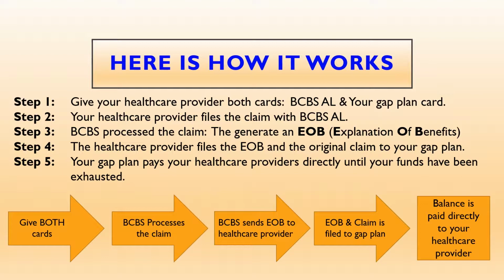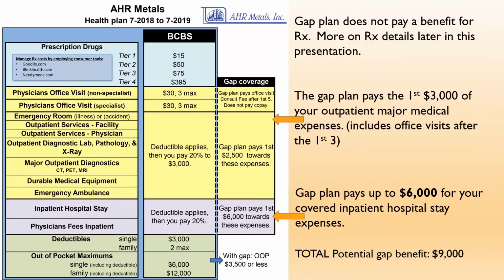However, with this program, they will now file that EOB along with the original claim to your GAP plan. In turn, your GAP plan pays your healthcare providers directly until your funds have been exhausted. So for most of you, this will eliminate out-of-pocket for major medical claims. So let's take a look at the details, your health plan coupled with your new GAP plan.